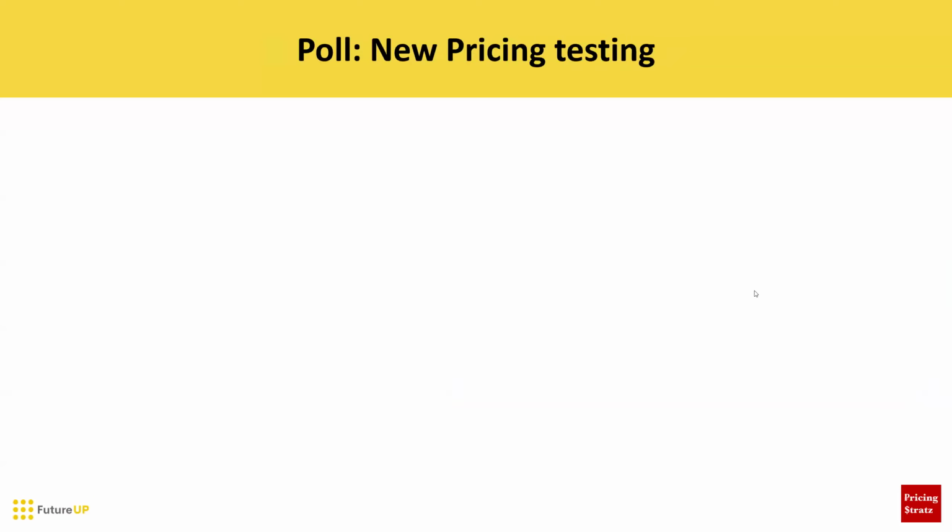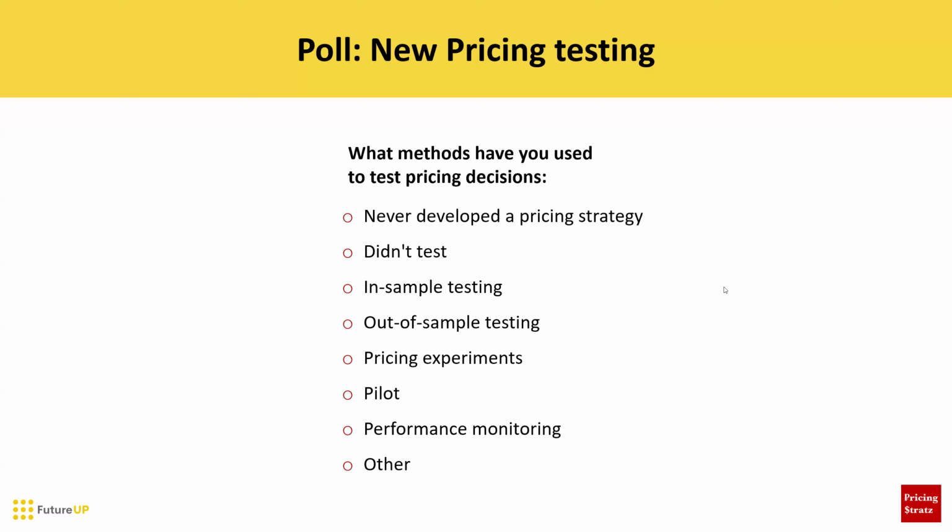So having said all that, let's do between us a quick poll. As we are discussing, you will be presented now with the new poll, so you can start answering. The poll is about the methods that you can use in order to test your pricing. If you haven't deployed any pricing strategy, obviously you can choose the first option. If you have, but you haven't tested anything, then you can choose the second option. But if you have tested something, then you can choose one or more of the other options that I just described before, be it performance monitoring, pilot, price experiments.